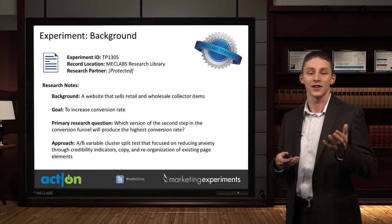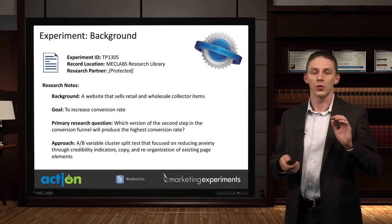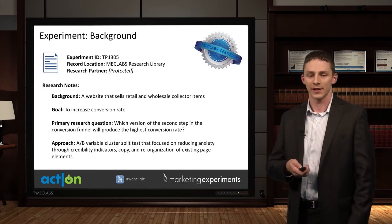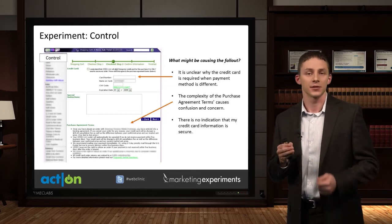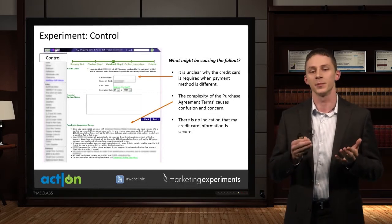Here in the last week, what we've got is something that we introduced at the very beginning, a website that sells retail and wholesale collector items. Again, we wanted to understand which version of the two is going to result in more conversions. And let's take a closer look at the control. Now, we had to ask ourselves, if you remember at the very beginning, this is the 20% drop-off. This is the area where we're trying to solve this mystery.